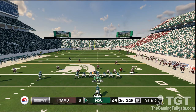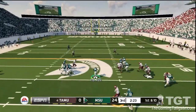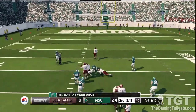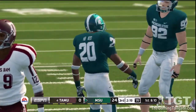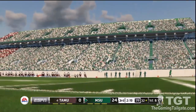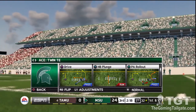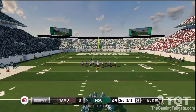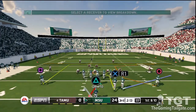Watch 36. 36 to Mike. Flare. He has some room. And he's taken down at the 32. We've got a first and 10. Ball on the 32-yard line.